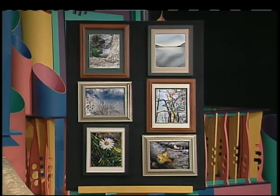I like the middle one of the clouds and tree and the clouds flower, but they all look good. How about, do you have a favorite? The fungus, because it had the dark on the outside, and then it's like yellow and orange and a little red.